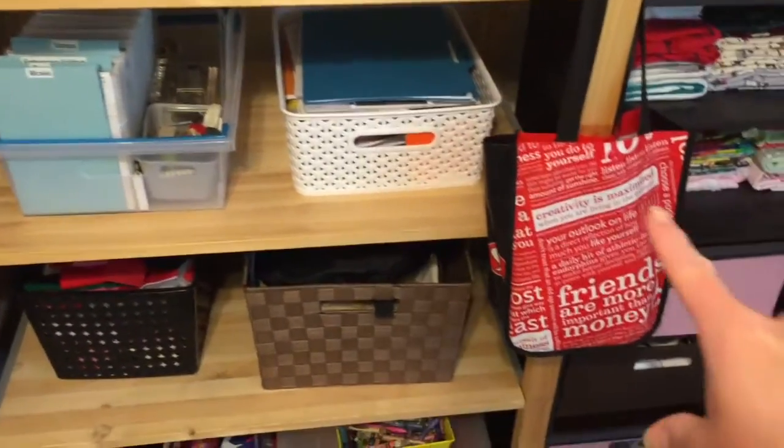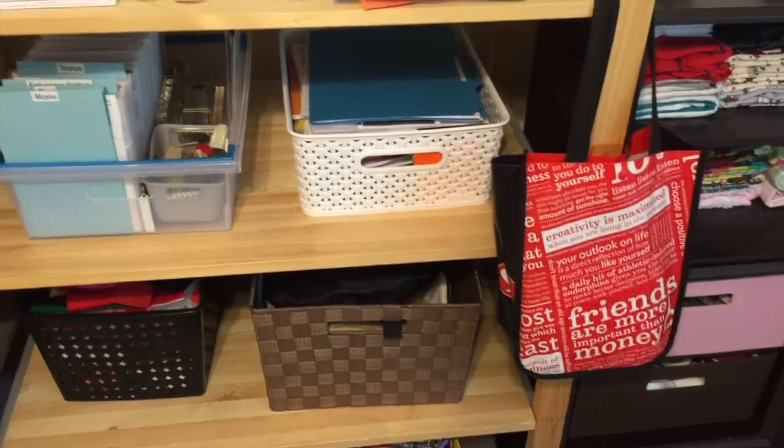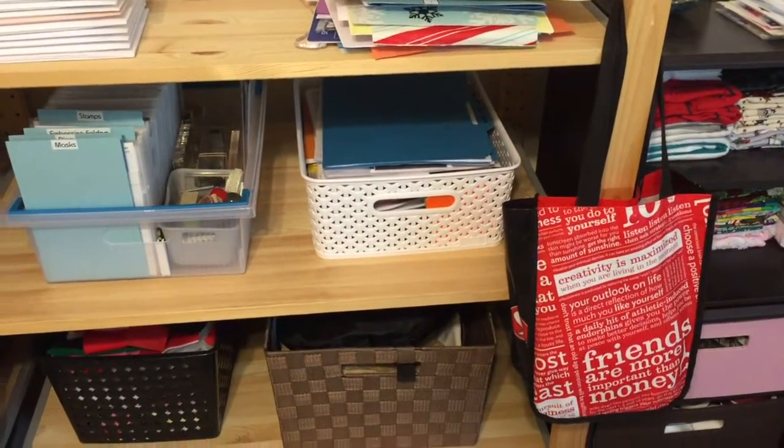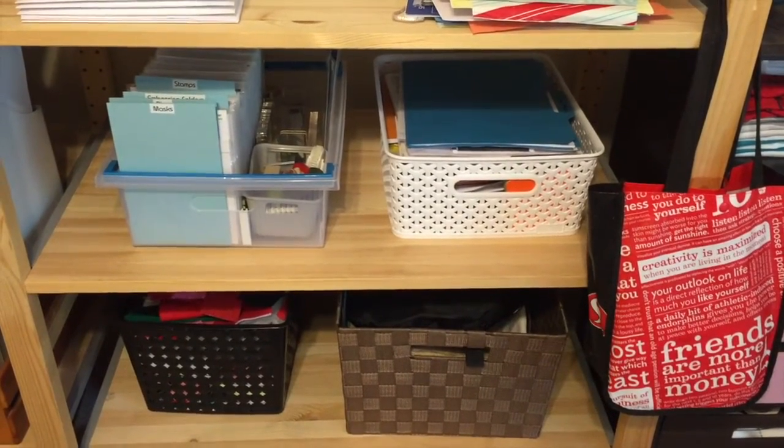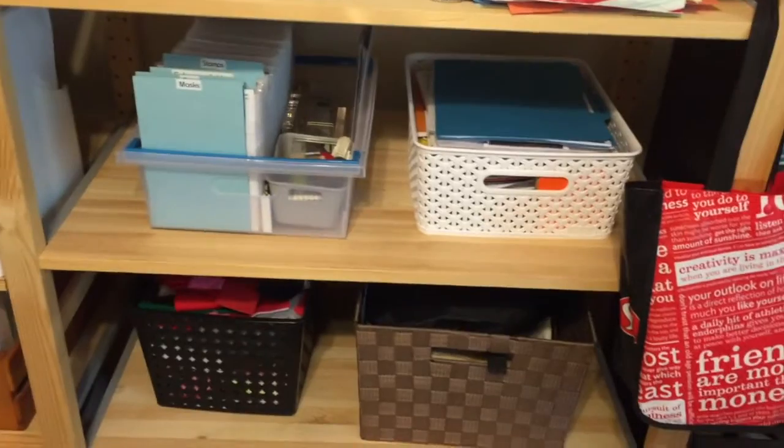I mentioned this bag is where I keep things that need to go out, whether it's cards that need to be sent, things that need to be given to a family member like my mom, or packages to be sent.